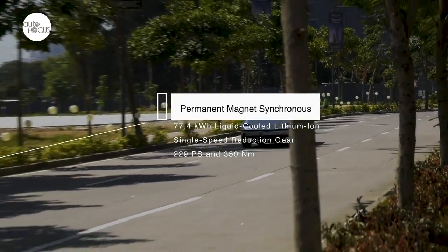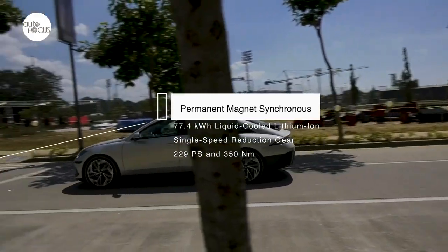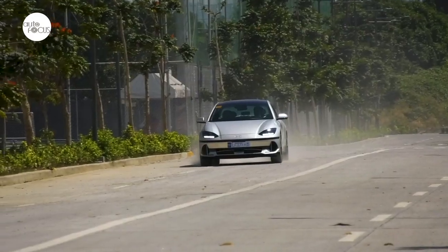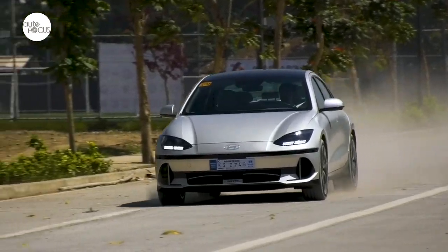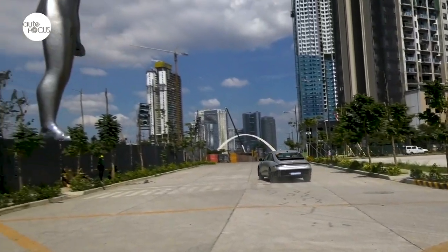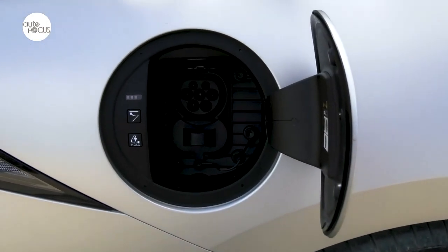The powertrain generates 229 PS and 350 Nm of torque, which should give those who enjoy head-snapping acceleration reason to smile. Makes for confident passing on the highways too. A low center of gravity helps make the IONIQ 6 feel like a sports car when taking curves at speed. Those with range anxiety should be reassured by Hyundai touting that the IONIQ 6 offered locally can go as far as 545 km on a single charge.